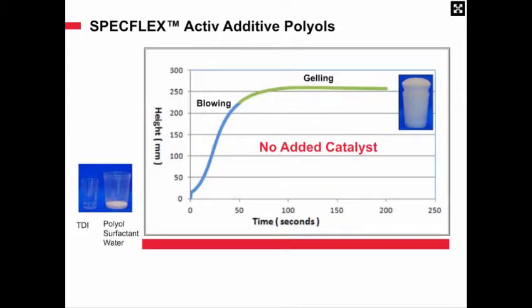Speflex Active additive polyols work by catalyzing the blowing reaction from the beginning and continuing with the gelling reaction later on. Basically, Speflex Active can be introduced together with different other polyols, with surfactant and water, and then react with TDI to start the blowing, and later the gelling reaction, to produce stable PU foams.